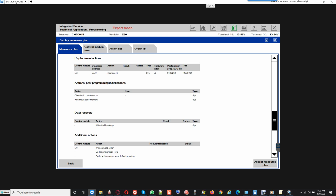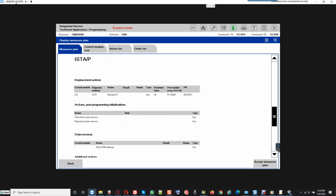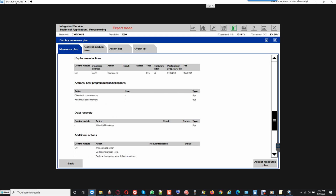The light module refused to allow us to remove the 524 optional extra for the adaptive lights and then rewrite it in NCS Expert. It failed, so in ISTAP it forced us to replace it, because we were not able to remove it from the CAS unit and then code the CAS unit with a new FA. So that is what we have right here. It's kind of complicated for people who can see it. We can't accept the plan and go back and so on.